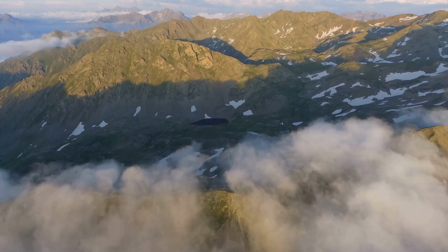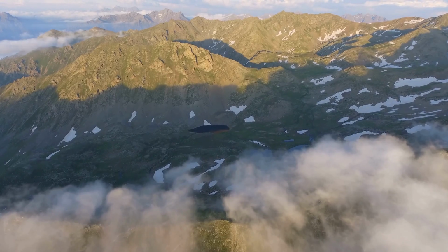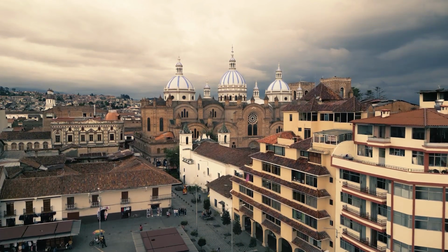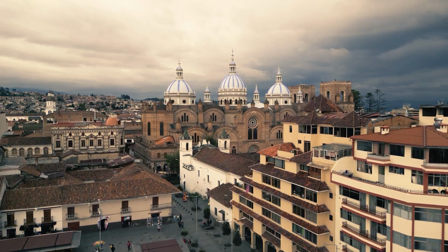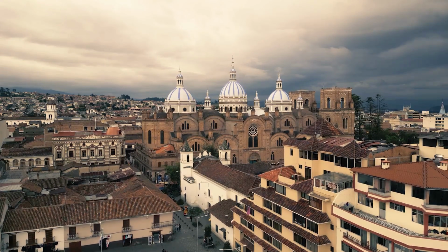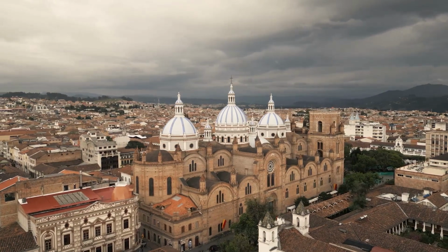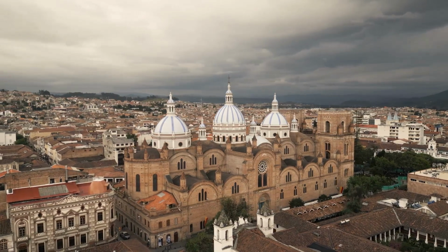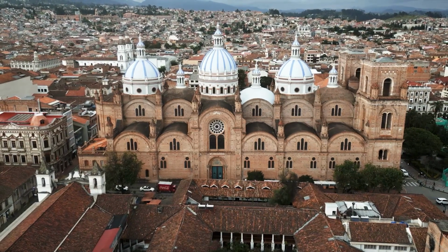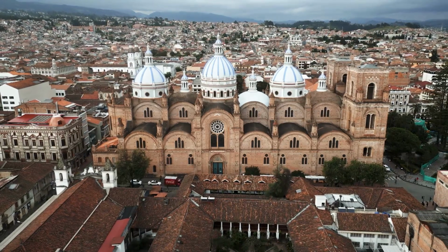Our exploration of the world's cathedrals carries us to Ecuador, a land where the Andes Mountains meet the Amazon rainforest. Here, nestled in a valley surrounded by towering peaks, lies the city of Cuenca, home to the Cathedral Nueva, a masterpiece of architectural fusion. The cornerstone of the Cathedral Nueva was laid in 1885. The project, designed by German architect Juan Bautista Stieler, aimed to create a cathedral that blended European architectural styles with the local identity of Cuenca.